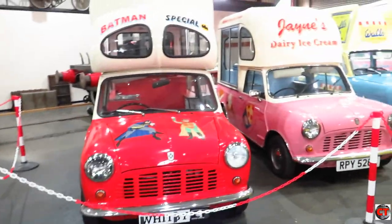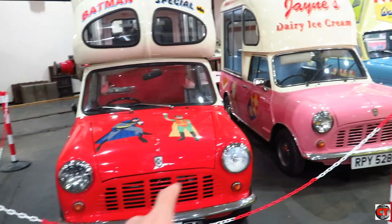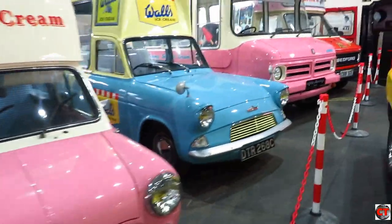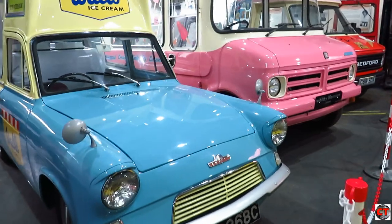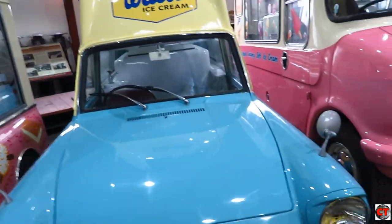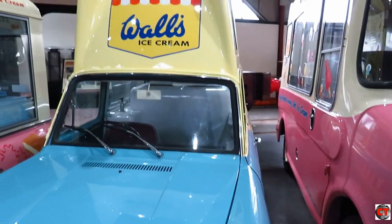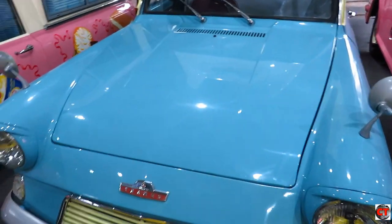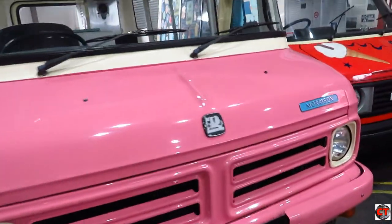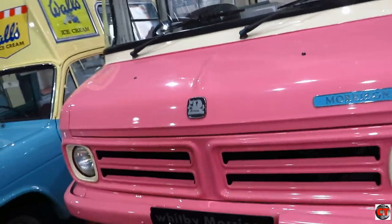We have a selection of cute little ice cream vans now. Got the two Minis here. And we have a 500 weight Thames van in the shape of, I believe, the 107E, correct me if I'm wrong, Ford Anglia, the later shape. So you've got the earlier Ford Anglia, which came before the Ford Pop, of course, which we actually do have one of, that's appeared on the channel a couple of times.